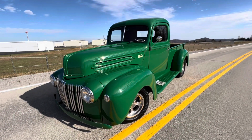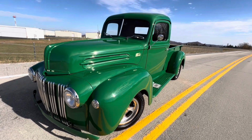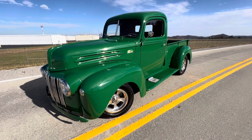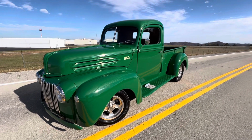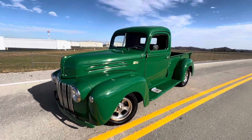Ladies and gentlemen, boys and girls of all ages, today we have at Tim Short Classics a 1947 Ford. This '47 Ford is a Ford enthusiast's dream. It's all Ford: Mustang II suspension under the front, 8.8 Ford rear end in the rear, rocking a 302, and it's got a 4-speed automatic transmission. So you've got a good cruising gear for going down the highway.